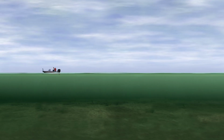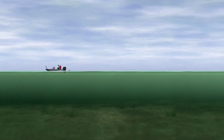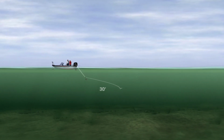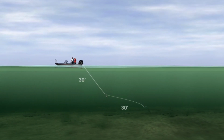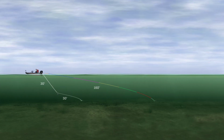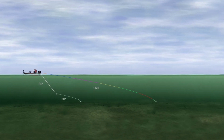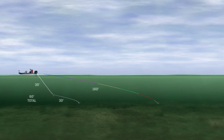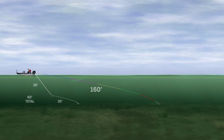For example, this weight, we're running a 30-30 method, so I'll let out 30 foot of line, hook the weight on, and then let it out an additional 30 feet, and that'll put us close to the bottom where those walleyes are lying tight. And then we run that in combination with Leadcore. So for example, our snap weight system, we only have 60 foot out.